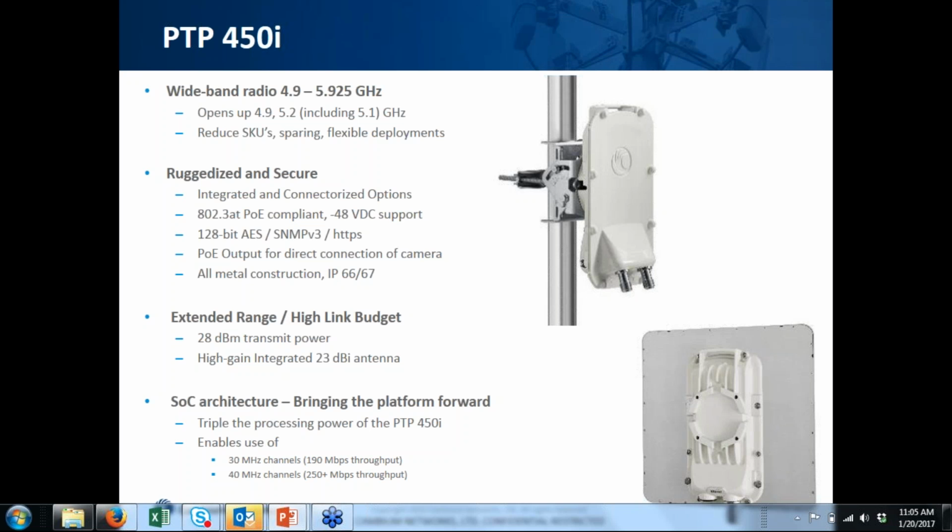This radio at present supports 20 megahertz channel bandwidth, more than 140 Mbps. But as the beta will be completed very soon now, 30 megahertz and 15 megahertz can be used. 15 megahertz, like the general industrial concept is 5, 10, 20 or 40. But 15 and 30 adds the flexibility to choose frequency channels for better throughput as well as better performance in interference environment based on the bandwidth requirement.